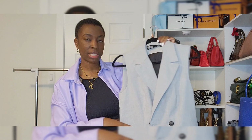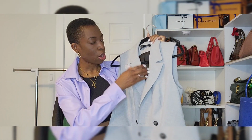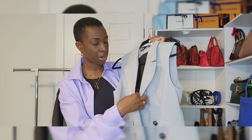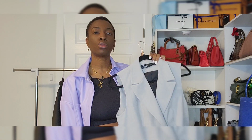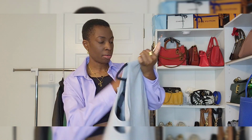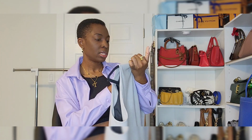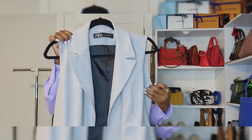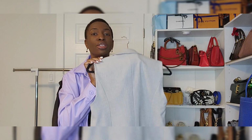I can imagine pairing this with a pair of black leggings or black shorts, wearing just a basic white tee in there or nothing at all. I could just wear it all buttoned up like this. It would just look so nice, so clean, and so elevated. So yeah, I can't remember how much I got this. The tag is off because I did wear it already. This one is a size extra small, does fit a little bit big, so I got it in an extra small, and I absolutely adore this piece.